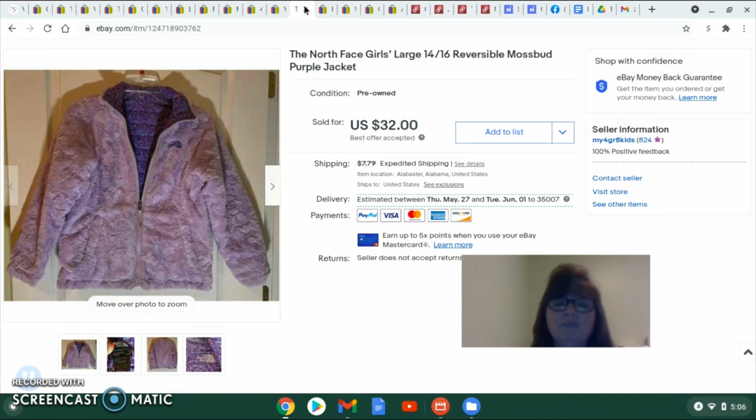However, I've been watching Lori Tata in Lori's Boston Found, and she said that the coats and jackets move. So I took a chance on it, paid the $10 because it was in perfect condition. I liked the fact that it was reversible. It's in a girl size 14 to 16, and it was listed for exactly 4 days before I accepted an offer of $32, and it was only listed for $35.